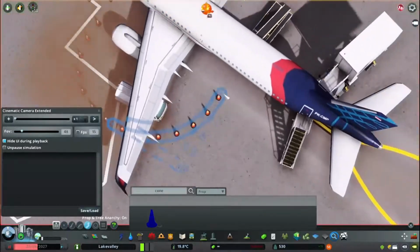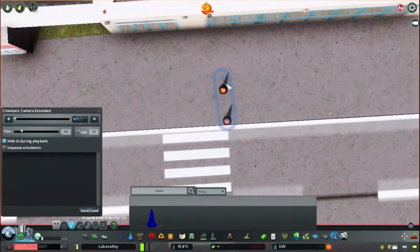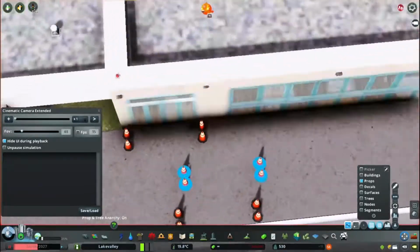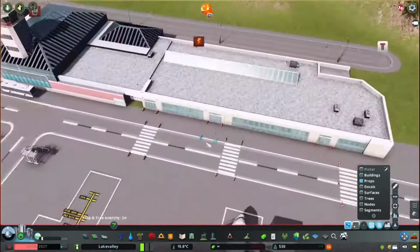Right now I'm just doing some extra details around the ramp, putting down some cones too for the crosswalks and stuff, and the doors.